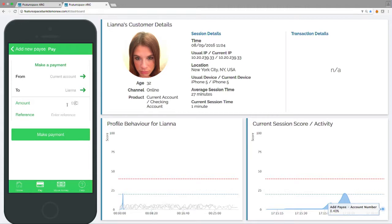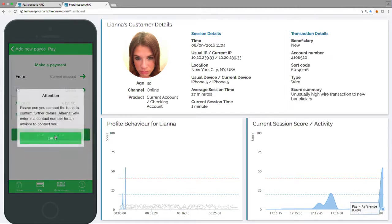OK, and if you can now go down to amount, and if you can put approximately the amount that's in your current account in there, and then we can move that across. And if you can go down to reference and just say new account, and click on make payment. Ah, great. It did work.